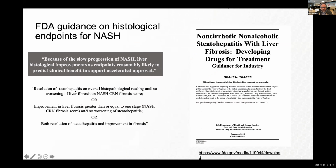Because the histology is so defining for the disease, and also because the disease progression can take such a long period of time to result in poor clinical outcomes, the FDA has issued guidances in terms of accelerated approvals for drugs that would be based on the histology or histological endpoints. So this is super relevant.